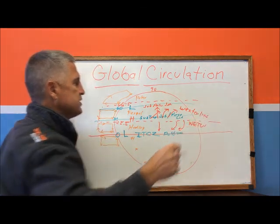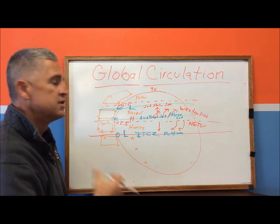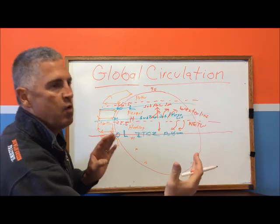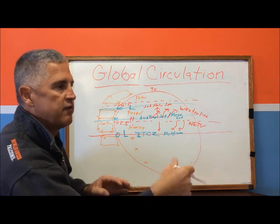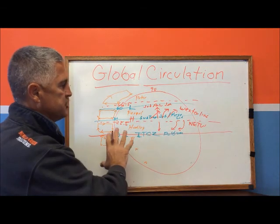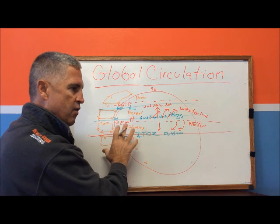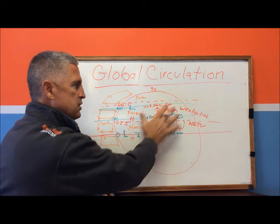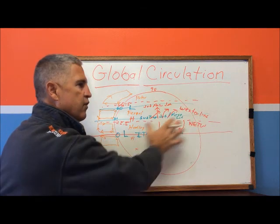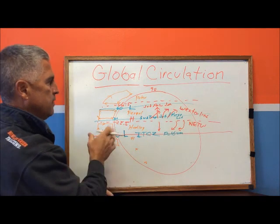We live in the Ferrel cell. We live in the mid-latitudes. The Ferrel cell is the mid-latitudes. So our primary wind belt is the westerlies. That is why, if you look at a global weather map of the United States, on average, without those local effects, our weather generally moves from southwest to northeast. They're coming from the southwest. We call them the westerlies.